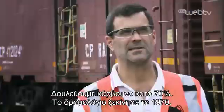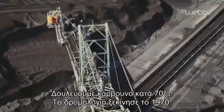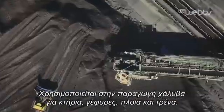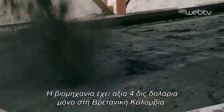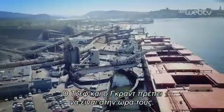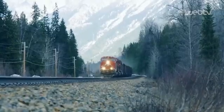I would say 70% of our work is coal, and it's been since 1970 they started the coal trip. Coal is a vital part of Canada's economy. It's used to manufacture the steel needed for buildings, bridges, ships, and railroads. The industry is worth over $4 billion in British Columbia alone. The pressure is on Jeff and Grant to deliver their load on time. Costs money, right? If it's delayed long enough. Time is money.